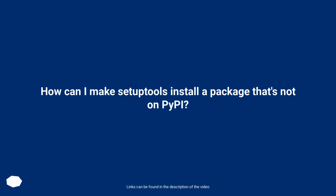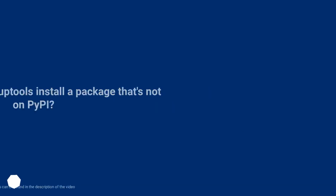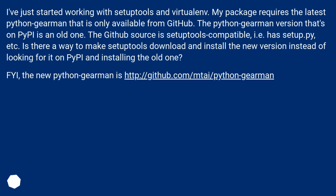How can I make setuptools install a package that's not on PyPI? I've just started working with setuptools and virtualenv. My package requires the latest Python Gearman that is only available from GitHub. The Python Gearman version that's on PyPI is an old one.